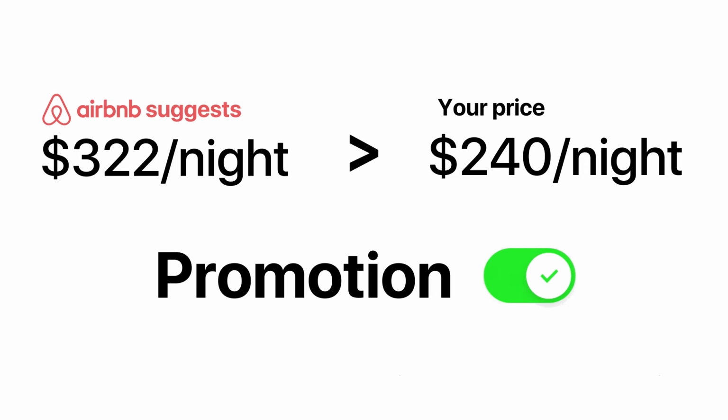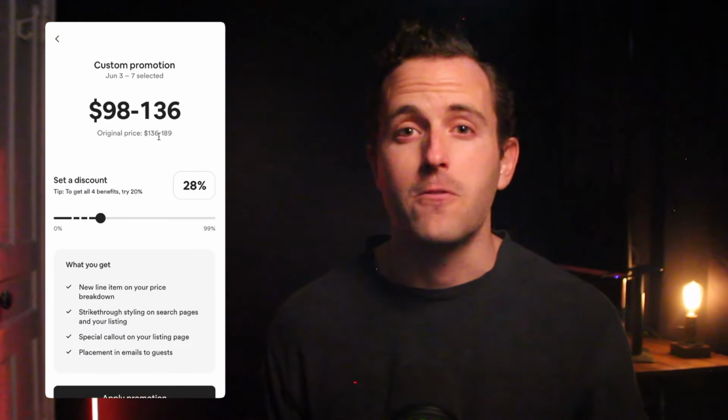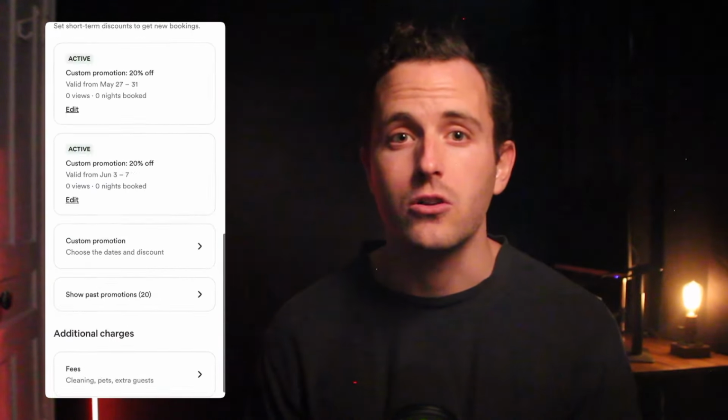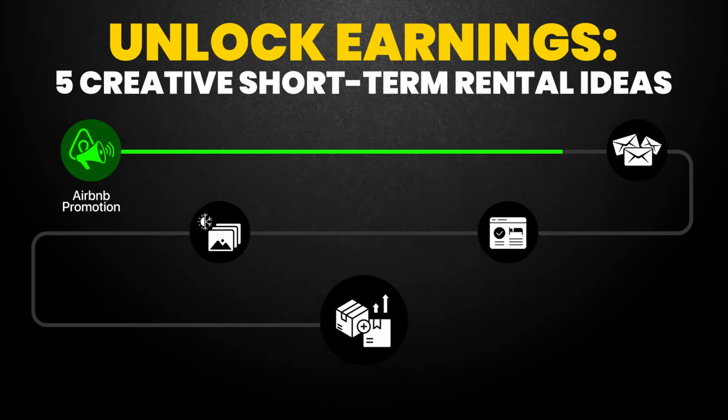Using promotions this way will get you all the benefits with none of the downsides. This means you'll get perks like strike-through pricing, a listing callout, and extra promotion for your listing completely free. This only takes about 5 to 10 minutes to do, and it'll easily make you a few $100s extra every single month. Tip number 2 is to collect guest email addresses.